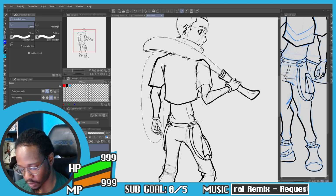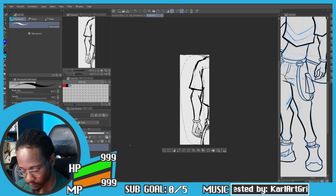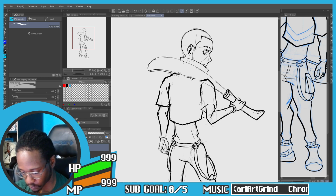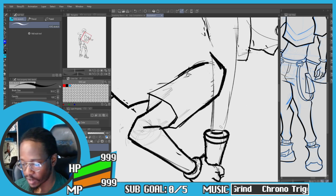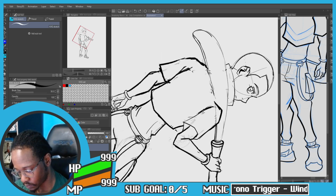I feel like I made this guy tanky. It's not because of the clothing, but he's not supposed to be that tanky, that bulky. He's just supposed to have a wide back, pretty skinny. A skinny boy.